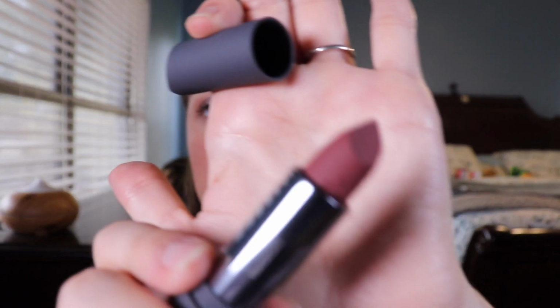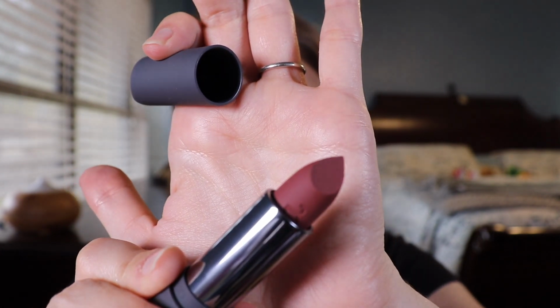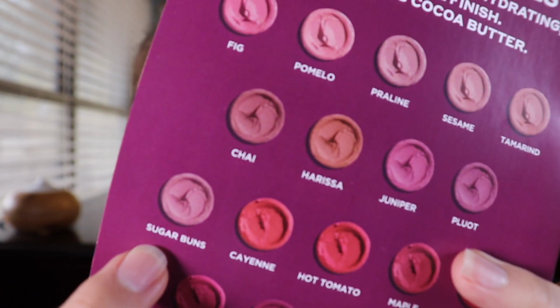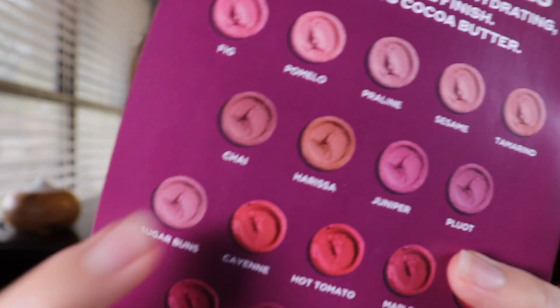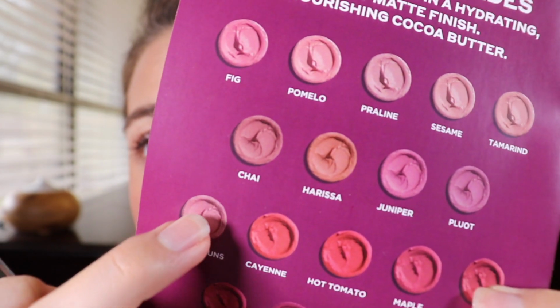Okay, the next one is Chai. This shade right here is sort of a brownie nude. Here's what they look like compared to each other on this little sheet. So here's Sugar Buns, and then here's Chai. And then the other one I got is Hot Tomato. So you can sort of see it against some of the other shades there. Fig I think I would like a lot because it's pinkier. We'll see how I feel about Chai.